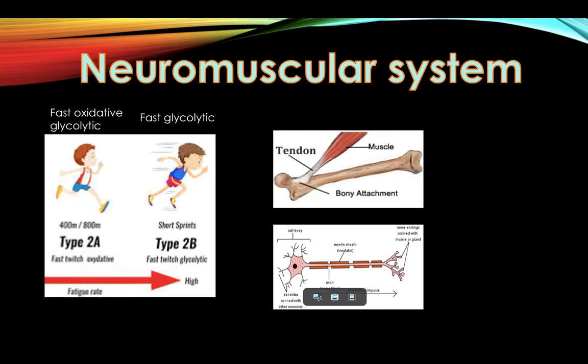Another system that adapts to improve performance is the neuromuscular system. One effective training adaptation that has an effect on this system is an increase in fast glycolytic fibres. These fibres are responsible for producing high intensity, low duration contractions, which will be used for jumping to intercept the ball in netball. As a result of plyometrics training, these muscle fibres undergo hypertrophy, which means that they increase their ability to produce high intensity contractions.